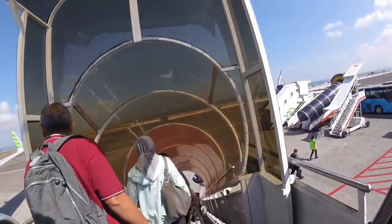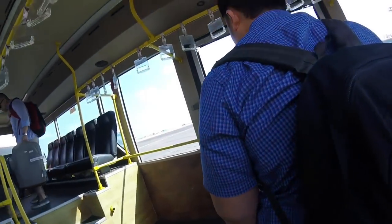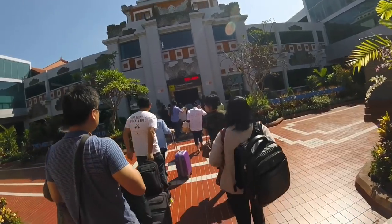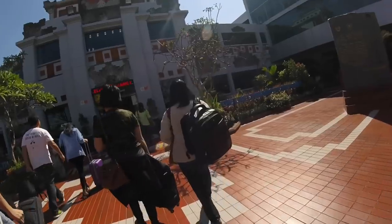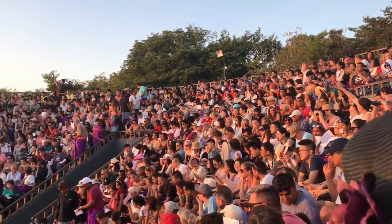Bali Airport uses a mixture of bus and air bridge gates. I had to wait only 2 minutes for my bag before heading into a hectic 24 hours in Bali. So hectic that I didn't film a closing piece, so I'm going to include here a couple of shots of a traditional fire dance I saw that evening.